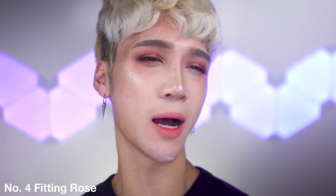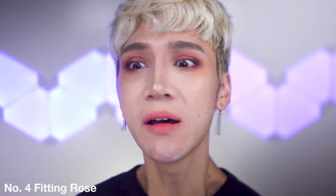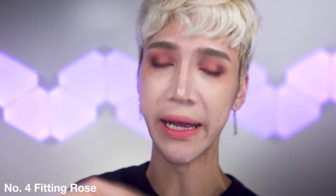It's kind of like a nude. It's like a corally nude, but it's kind of bright in a way, like it's not like a dead looking nude. It's definitely more on the bright side. So it's a really pretty color, but I'm a MAC NC25-ish, so this will probably work better for those that are NC20, NW20, and lighter.